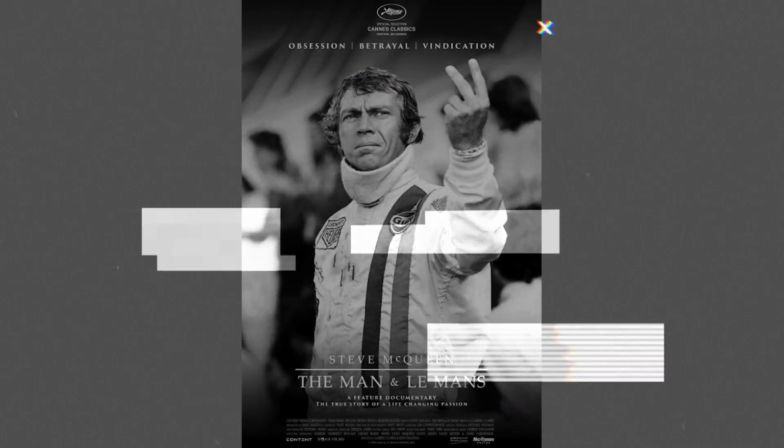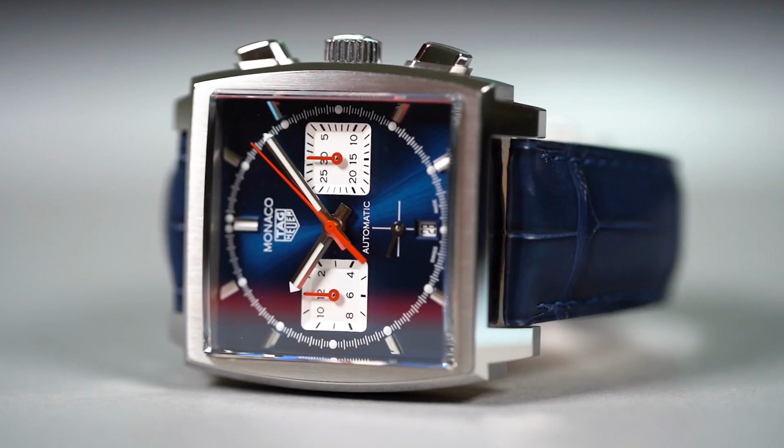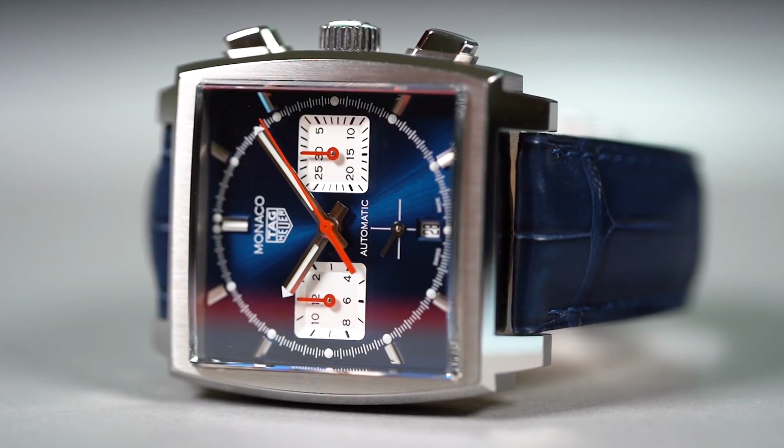Now don't think that McQueen left the film set all happy with a new watch. In fact, he was quite disappointed when he learned that some key members of the staff actually got new watches and he didn't. Good, enough History Channel now. Let's talk about this watch, the TAG Heuer Monaco Heuer 02.